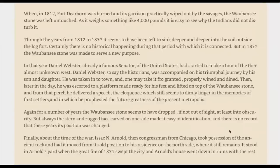When in 1812, Fort Dearborn was burned and its garrison practically wiped out by the savages, the Waubansee stone was left untouched. As it weighed something like 4,000 pounds, it is easy to see why the Indians did not disturb it. Through the years from 1812 to 1837, it seems to have been left to sink deeper and deeper into the soil outside the log fort. Certainly, there is no historical happening during that period with which it is connected. But in 1837, the Waubansee stone was made to serve a new purpose. In that year, Daniel Webster, already a famous senator of the United States, had started to make a tour of the then almost unknown West. Daniel Webster, so say the historians, was accompanied on his triumphal journey by his son and daughter.